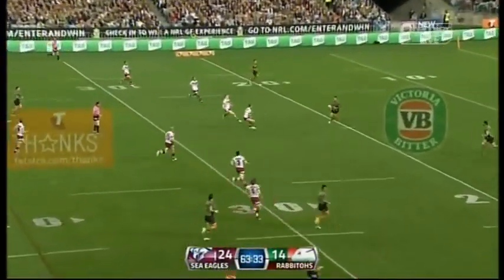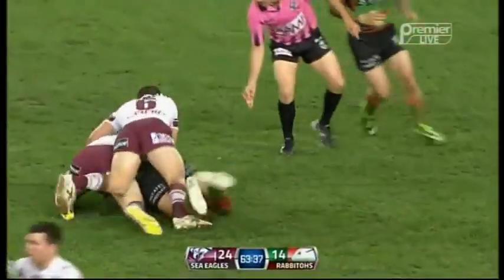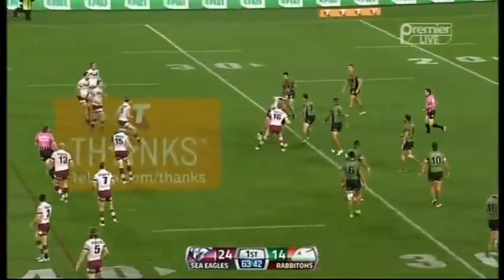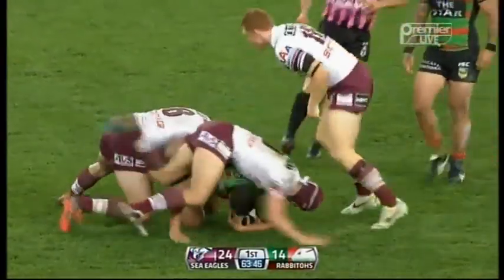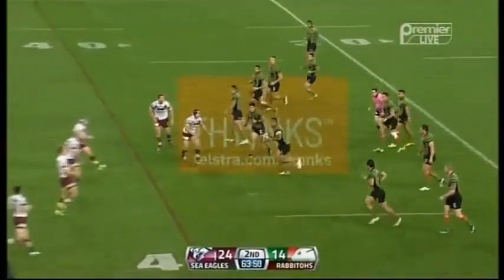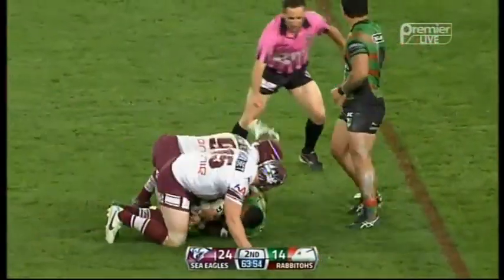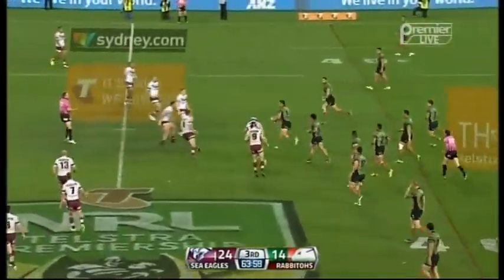24-14. You'd have to think Souths have got to be the team that scores next. No doubt about that, and understandably the energy is with Manly at the moment, but in South's favour is the fact that there is still 16 and a half minutes to go in this game. Clark is coming on. They've got to get the number 1 involved as much as possible. Inglis has got to make a mark on this game in the closing stages.